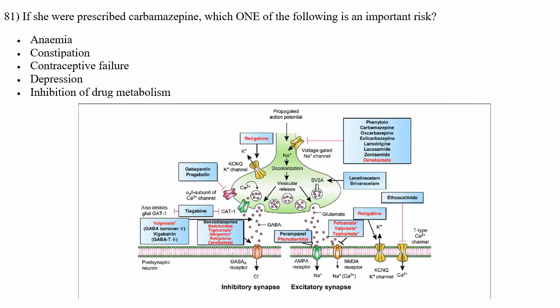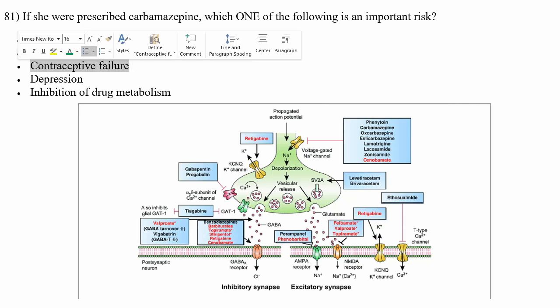And next we have constipation. Constipation is a side effect of carbamazepine. However, because it's seen as a relatively benign side effect, we are meant to make the assumption that constipation is not an important risk. So it's not that. So the correct answer to this actually is contraceptive failure.